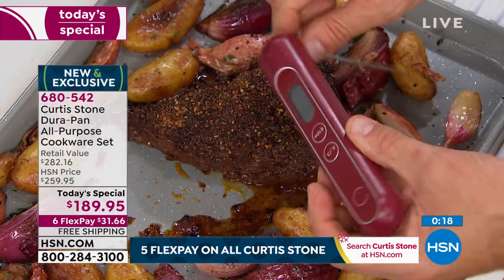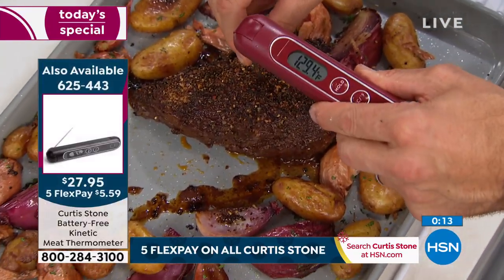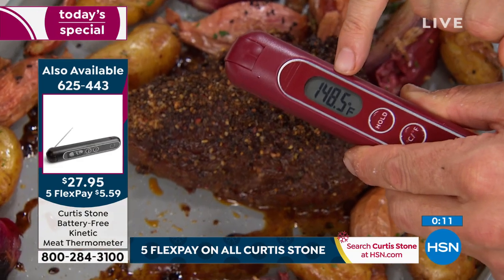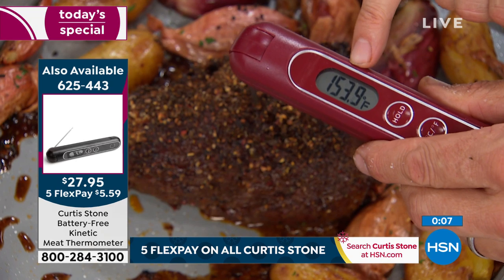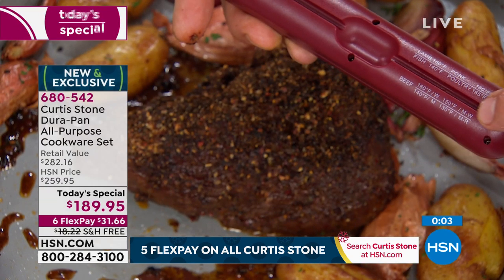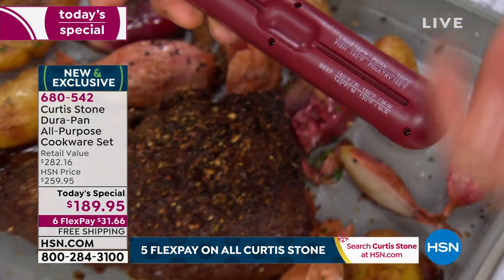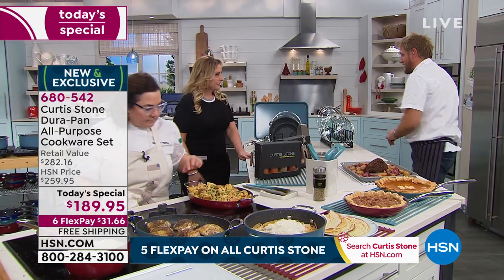Look, this is how this works. The thermometer, you give it a shake, it comes to life, and then you're able to probe into the thickest part of the meat. It's going to tell you the doneness. So that's up at 150. Oh, wow. So we've gone all the way to medium well there. And you'll know that when you turn that over and you have a look there. So you're never going to overcook or undercook another piece of meat again. By the way, the tri-tip's available online.